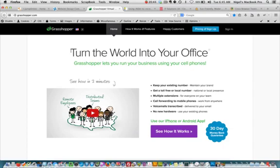Then you move over to their interest point, which in my opinion is a very effective, well-written interest point. They've kept it clean, they've kept it simple, but they're making sure that the penny drops. By the time you've read these 2 sentences, you get what they're about. Turn the world into your office. Grasshopper lets you run your business using your cell phones. A very neat way of explaining exactly what a business does. Without these 2 sentences, this whole homepage would fall flat, because you wouldn't understand what their products are all about. Reading unique selling points or clicking on a see how it works button won't help you if you don't understand the key idea behind the entire site.